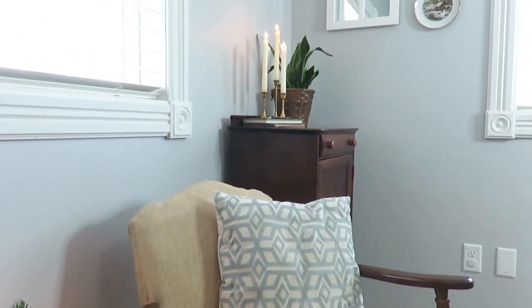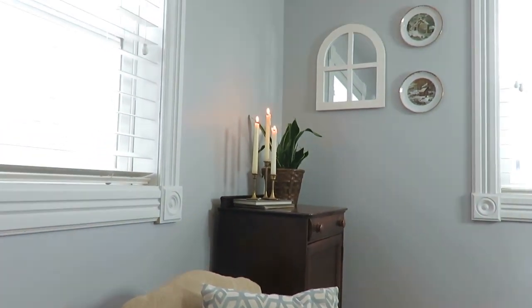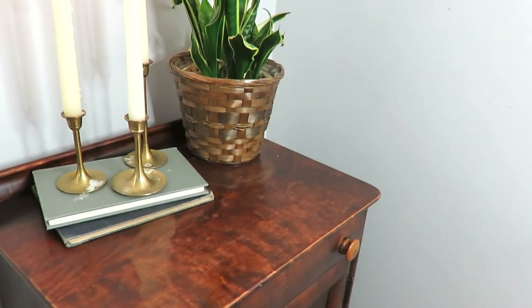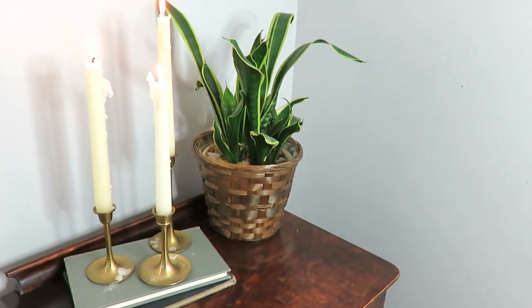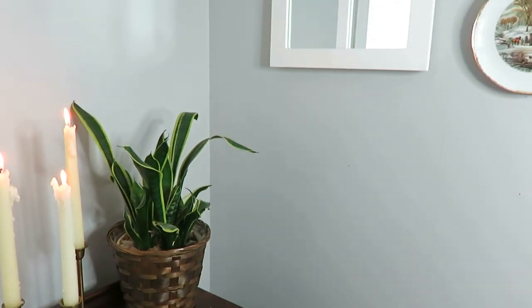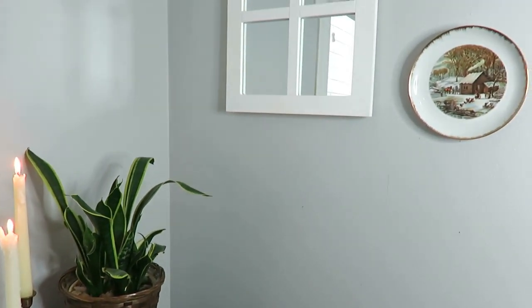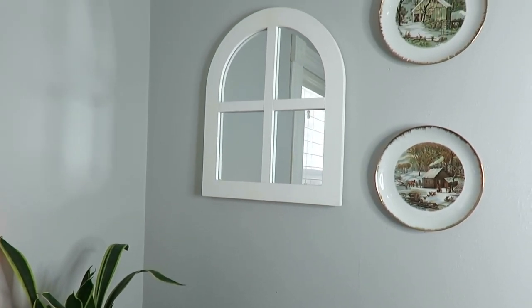I also did want to mention the majority of my home decor is thrifted. If you've been a follower of mine for a while, you happen to know that. And I also wanted to mention I incorporated some of my living plants again. I just love bringing those out in the new year, and it just makes me think of spring and the new life that is going to be coming very soon.